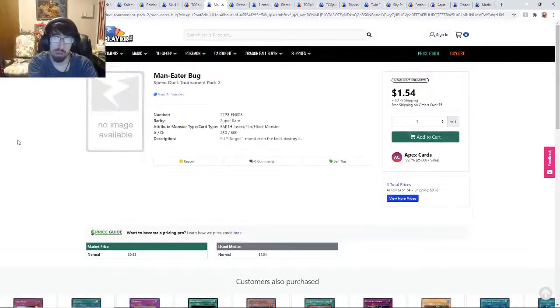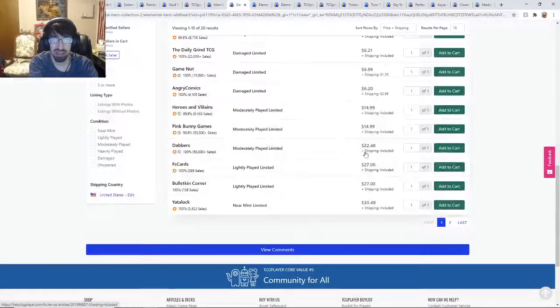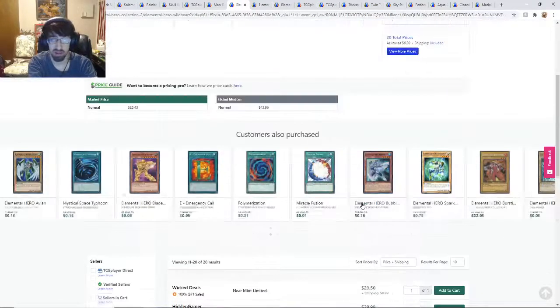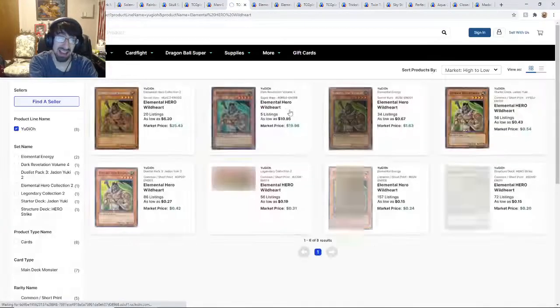Wow. All right. Elemental Hero Wild Heart here from Elemental Hero Collection 2. There's a lot of damage. I don't know why, but you get lightly played for $28 and then near mint for $30. I don't think this has a first edition. No, I don't believe it does. So this is a good old collector card. I mean, would I get it at $30?